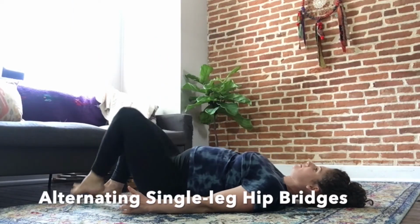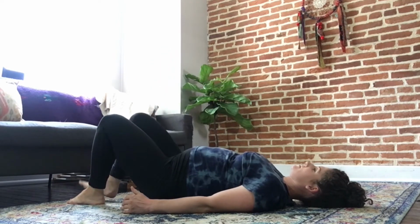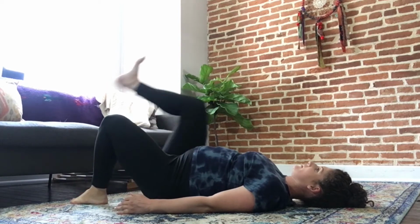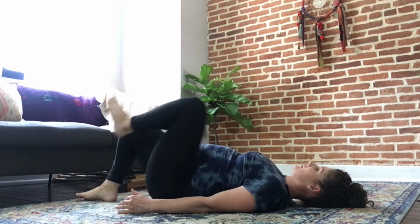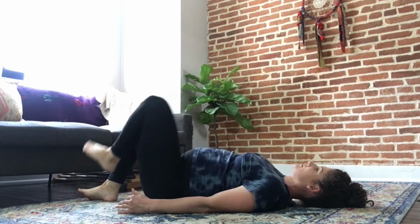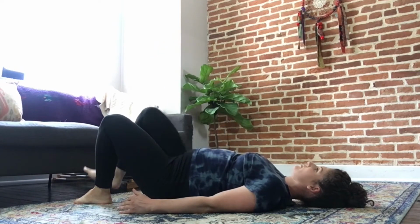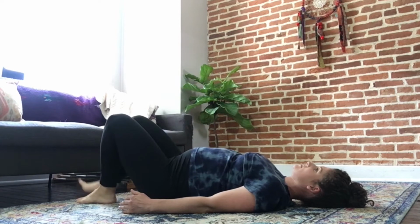Next here we have alternating single leg hip bridges. So just like the hip bridge we did in the warm-up, you're going to inhale, exhale, lift. Inhale, lower. You're going to squeeze the glutes and hamstrings, and you want to make sure that you're not lifting so high that your back is arching a lot.